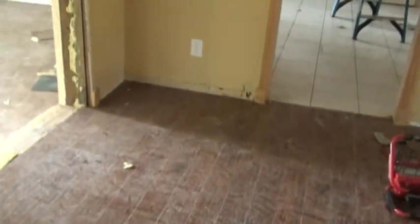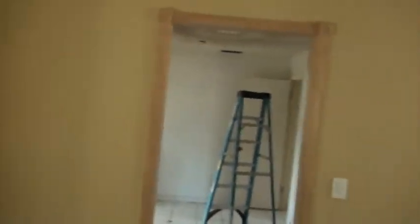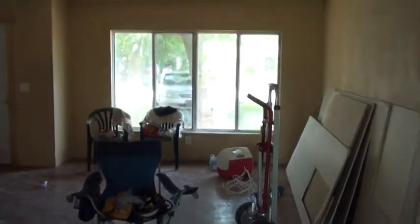Water heater, laundry hookups right here along this wall. Little pile of garbage for us right here. So you come in here, we're gonna see if these wood floors will clean up. They're actually not in bad shape, but we do have to put all new baseboard in. Bring the camera to the right here. That's our living room right there.